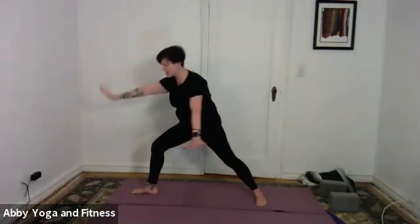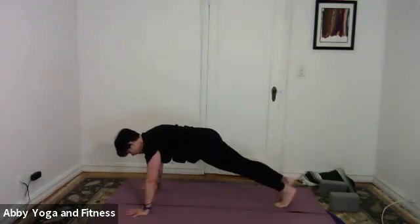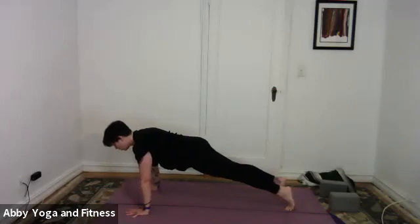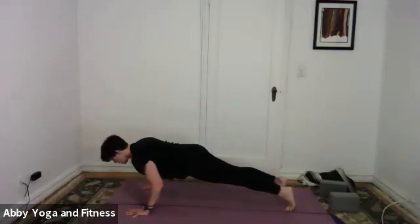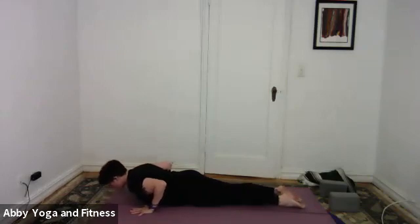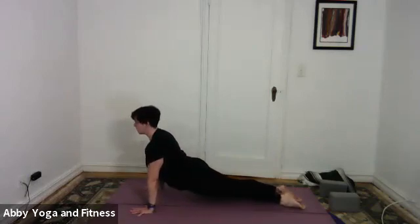Exhale, hands down to frame the front foot. Inhale to plank. Exhale, you either hold plank or lower down, but super slow. Elbows hug by your side as you lower down. Inhale, untuck your toes. You lift up into a cobra, supported plank, or up dog. And remember, if you're lifting up, you're going to squeeze those glutes around your tail.